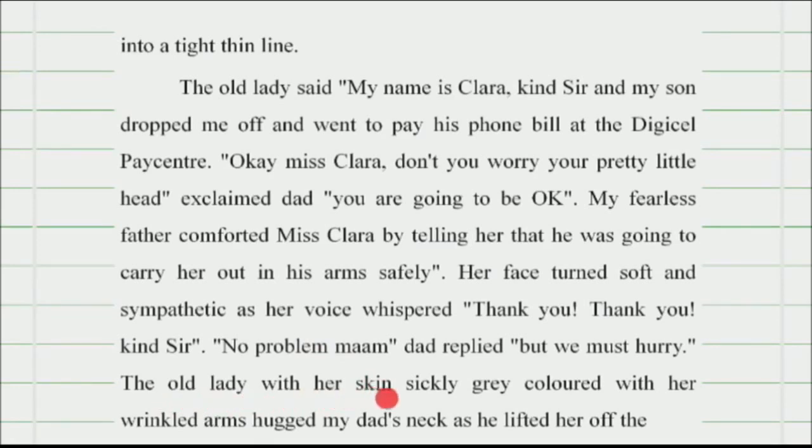The old lady with her skin sickly gray colored, right? So even if you did not mention the word colored and you said the old lady with her skin sickly gray, right? We know what you are talking about. We can picture that color of her skin. Right, but this is fine. Nothing is wrong with that.